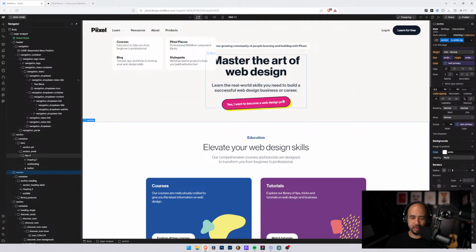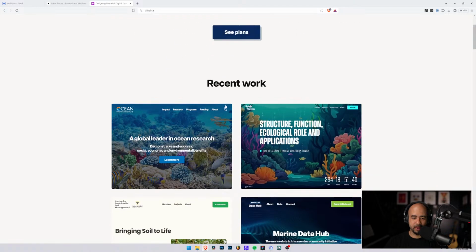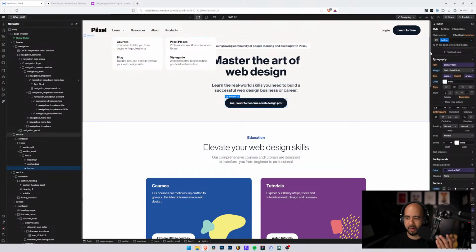So a lot of this stuff is carry over from what we had before with Pixel. It kind of has this little effect here when you hover over top of the button and it twirls and goes in, which is kind of nice. I kind of like it, but it doesn't quite fit the look and feel of what we want right now.